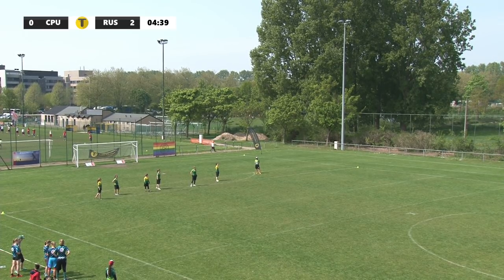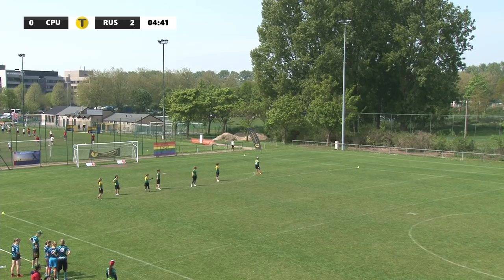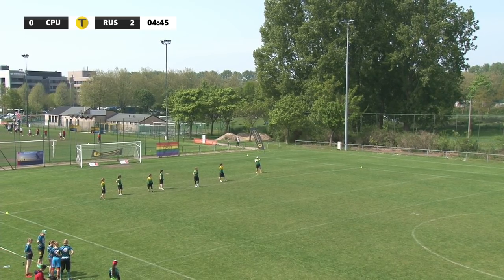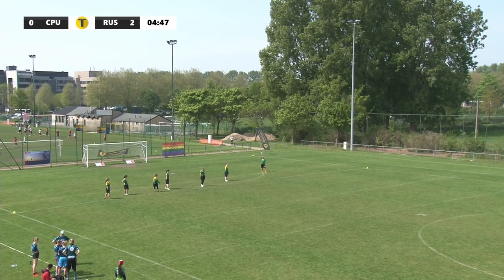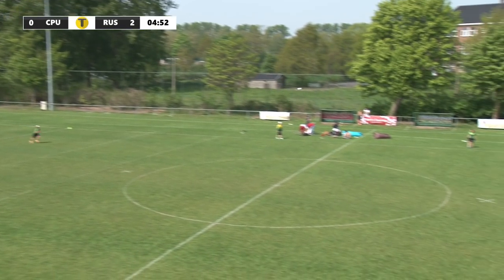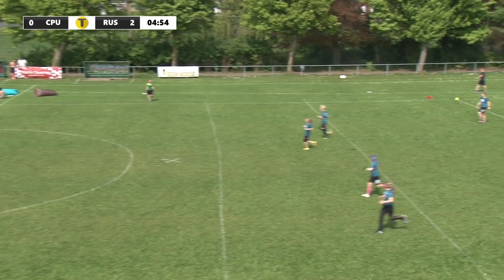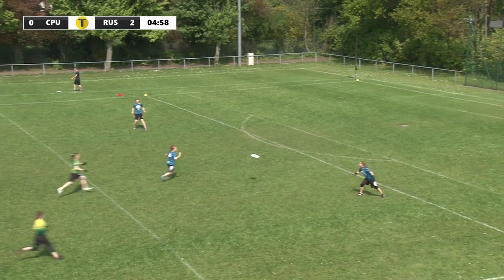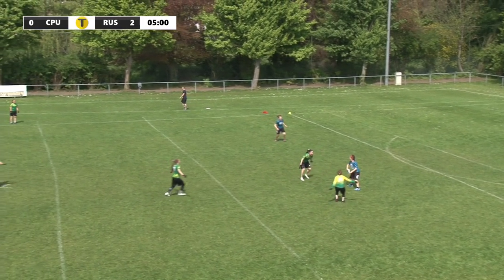Lemongrass looking ready to call here. Copenhagen Hucks signalling they're ready. Backhand pull goes up. Most teams have tended to use that look today. Lands just shy of the end zone. It's number 20, Meta Nielsen, who's going to pick that up and centre it.